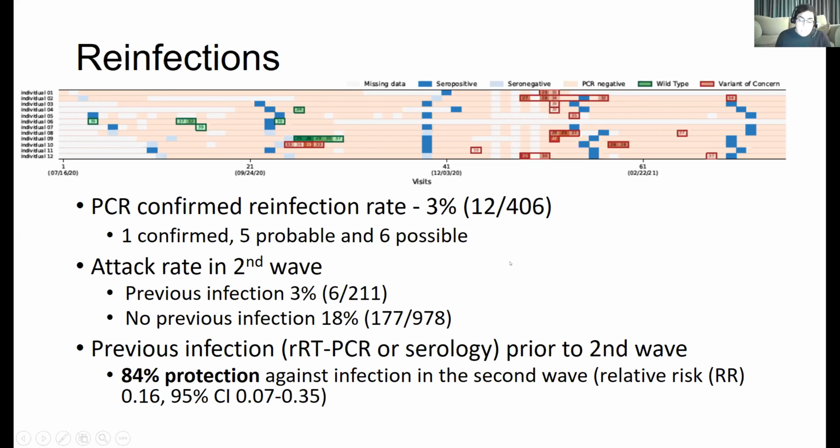Then another interesting thing we could do was look at the protection conferred by infection in the first wave against reinfection in the second wave. To do this, at the end of the first wave, just before the second wave, we classified everybody in our cohort as either having had a previous infection, meaning they had evidence on PCR or serology of a previous infection, and everybody else we called not previously infected. Then we followed them all up through the second wave to estimate the attack rate in these two groups of individuals.